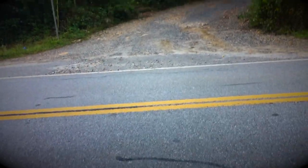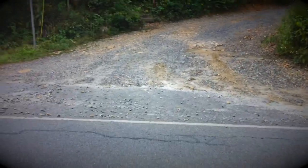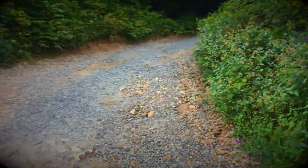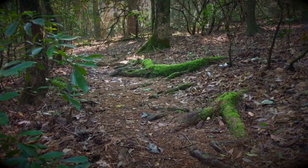We are parked here, and then once you go across this road, this is the service road, which you can actually drive all the way up the service road and be pretty much right at the bridge, or you can take the Benton Mackay trail this way.